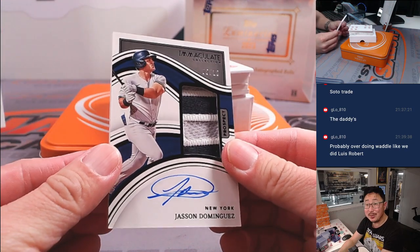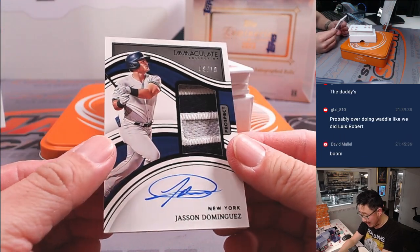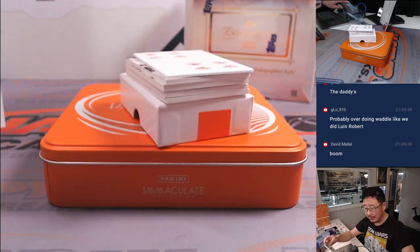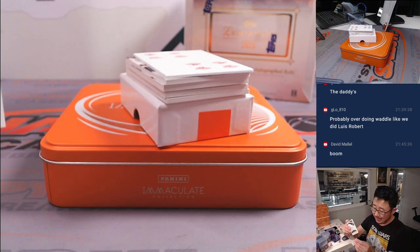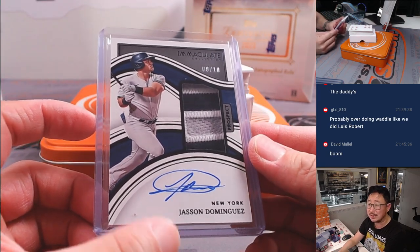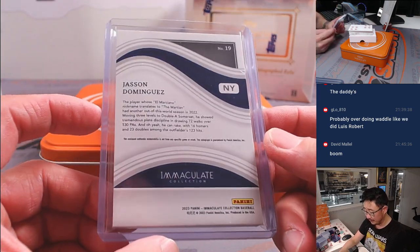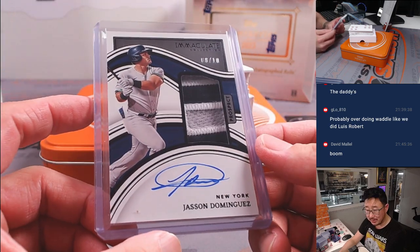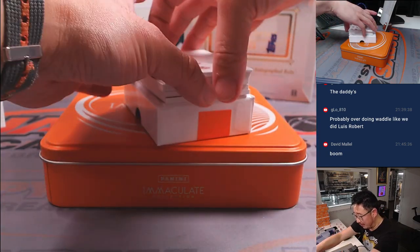All right, there we got Jasson Dominguez. Wow, 8 out of 10. That's a prospect three-color patch and autograph on card for John and the Yankees. Get well soon, Jasson. Had a great start to his career. Got an arm injury, elbow surgery, I think. Should be back middle of the season, late this season, something like that. Yeah, the Martian. Can't wait to see more out of this world stuff from him.